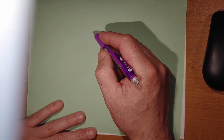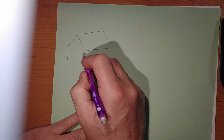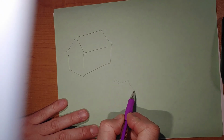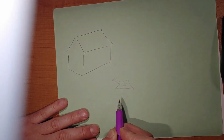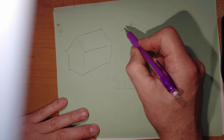The idea here is I want to build a house. I managed to get a little bit of land, and what I want to do is orient the house so I can pretty much heat it with the sun. And so the idea is, you have a house and you face it to the south, so we'll put south this way. Say south is that way, so north would be pointing this way, and that would be east, and this is west.